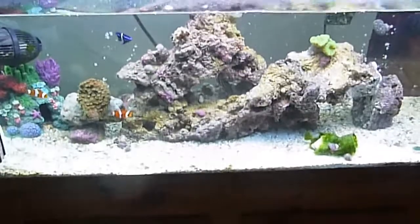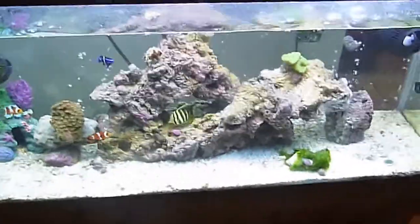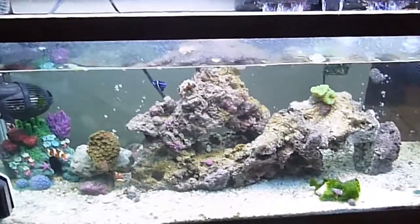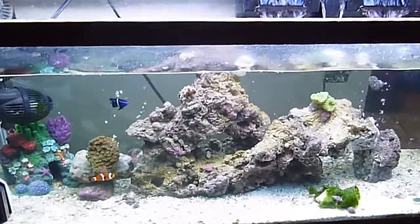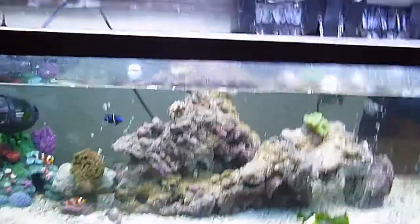I know it's overstocked. Don't really want to hear it. I'm getting a bigger tank eventually. Everything is small enough. It'll all fit. I can't really add any more fish, but what it has in there, it will gladly sustain.